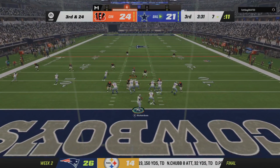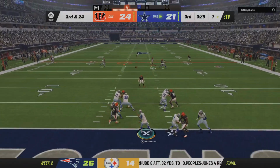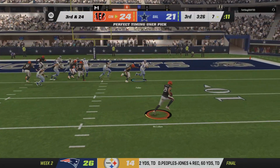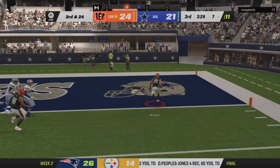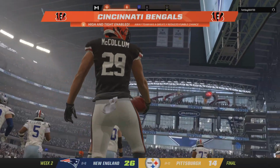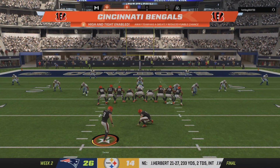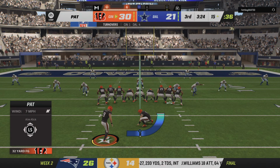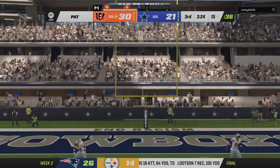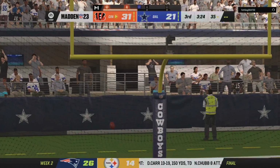3rd and long for Richardson, and his pass is intercepted for the 4th time today. And he will bring it back. It's a pick 6 for a Bengals TD. Tucker now for the extra point, and his guys will take a 10-point lead.